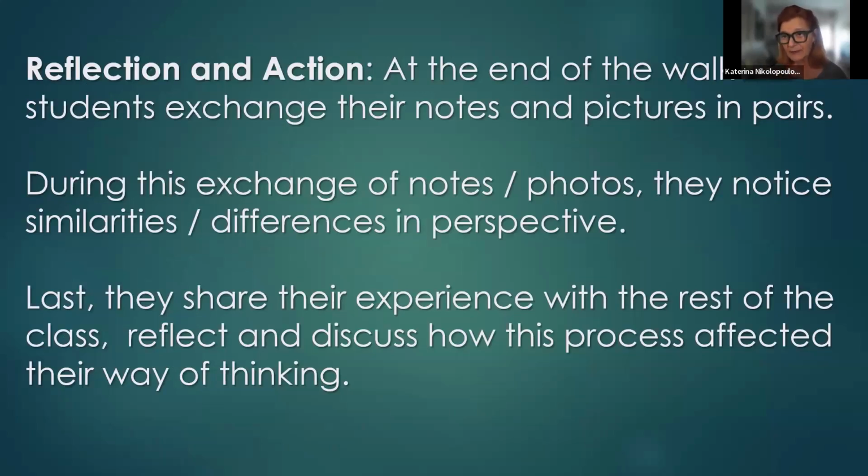the two of them exchange their notes, their pictures, they talk about it. Usually they laugh about it because most of the time they have collected totally different things, and they've been impressed with different things, and they thought that a distractive sound for one person was a beautiful sound and for another wasn't. And after they do that, they have to share that experience with the rest of the class.